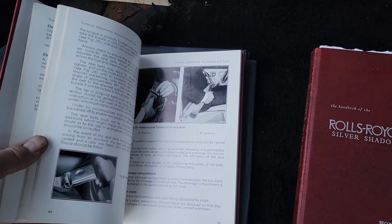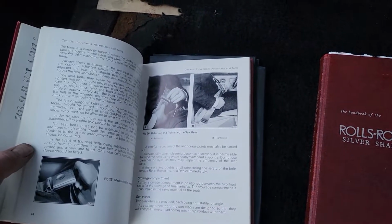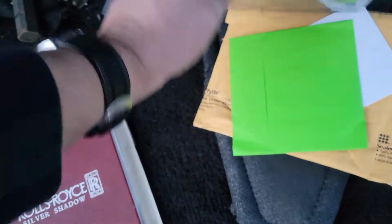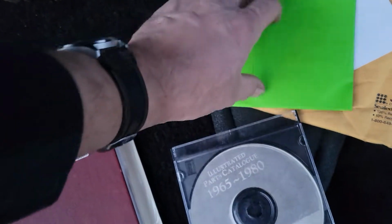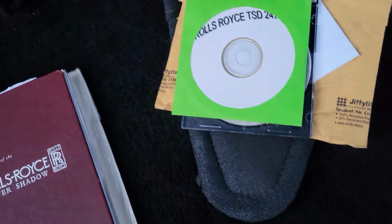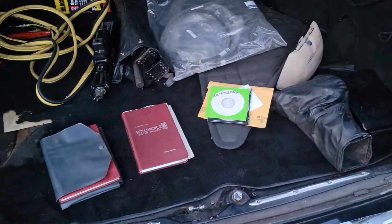How to start it, how to drive it, how to buckle your safety belt. Lap belts only, of course. I found both of these inside the car. I also found these. It looks like my aunt and uncle had invested some money in some CD-ROM documentation for this vehicle.